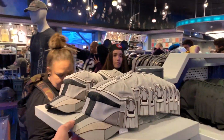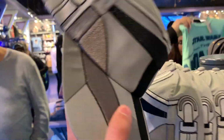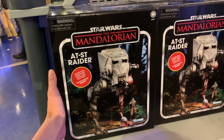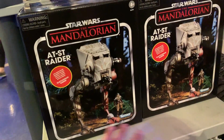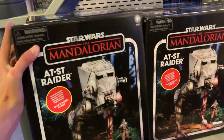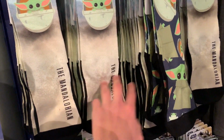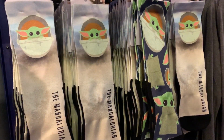Also, in addition to that, they have this awesome Mandalorian hat as well. This is 30, so if you want to have a little Mandalorian helmet on at all times, you can do that here. Something else Mandalorian themed is this AT-ST Raider in the old Kenner packaging from the new series, which is really cool to see. And this is actually $80, but that's definitely a collectible item. But below that, you have these awesome socks that are $14.99 each. And if you buy two, you actually get $8 off the other pair, which is really cool.